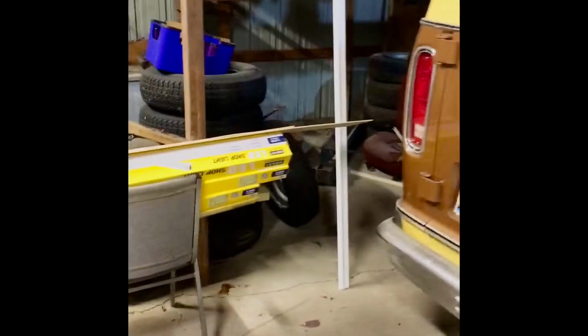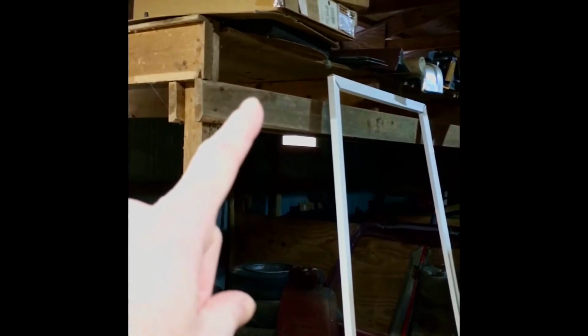One of the cool things that the guy had built when he had the barn done is he has this mezzanine that goes all down one side, and then you can see over here all along the back of the building.